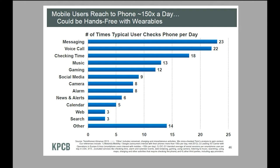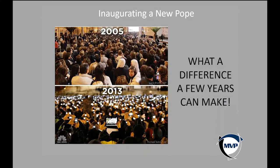So you got to just realize that nowadays people are grabbing their phone first when they do searches. People are looking for you through Google, and they're looking for you through their mobile device, not only their desktop. As a matter of fact, inaugurating a new pope, this is in 2005. If you see the picture in 2005, there's only one little phone. It's a flip phone in the corner here. In 2013, you see the difference. What a difference a few years make. People are more connected. People need instant gratification. And the cloud allows you to offer that to not only your employees, but to your clients.